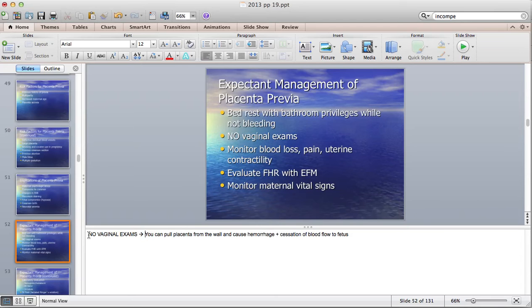Expected management: lab evaluation. You get her H&H, and again, this will be on your third test and on your final. You always have to know the CBC, the normal amounts. What her Rh factor is, because if she's Rh negative and she's bleeding, they will give her RhoGAM within 72 hours of that bleeding. Okay.